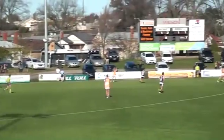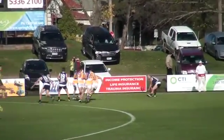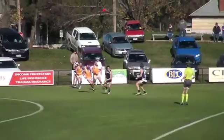Couldn't quite finish the job there. Bendigo will bring it out of the fence, wants a teammate. He couldn't quite take the mark. Now the ball's hit the deck. Out the back to Kennedy for Ballarat.